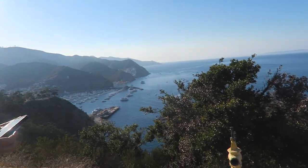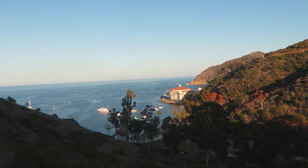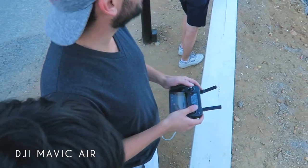Look at this view that we kind of stumbled upon, honestly. As Mike would say, full send it. Full send. To full send. I'm about to do a full send. The lighting is bomb.